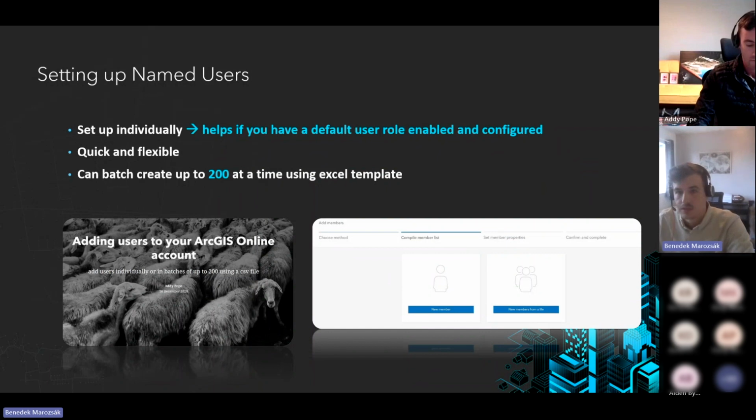So there are several ways that one can go by this. The easiest way is to set up individual users through your ArcGIS Online organization, and you can go through a wizard where you just put down the details and send an email to the user who will then be able to set up their account for ArcGIS Online, which will then license all of the ArcGIS products. So this is quick and flexible.